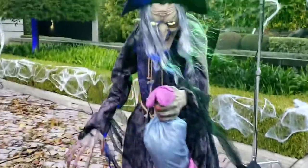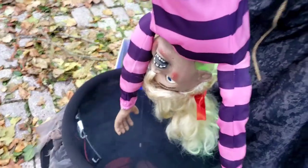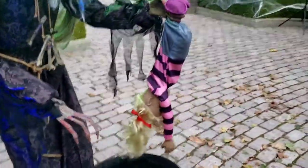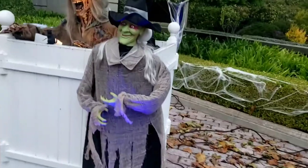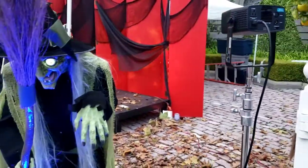Oh, look at this cool witch. He's dangling this little dropper in there. Look at her eyes. Wow. She's holding a skull with us. Does this one do anything? No. Oh my gosh. What?